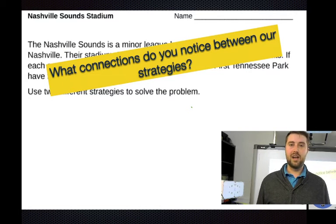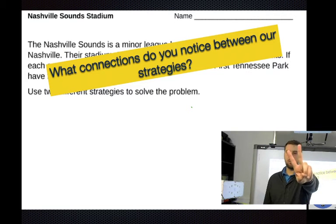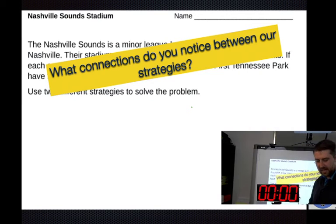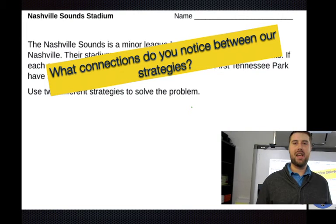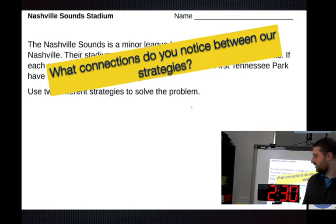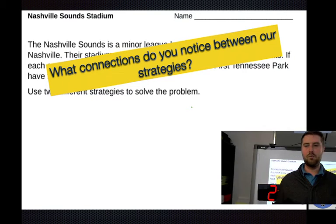Well, y'all, it is ready. It is time for sprint number 2. We'll pull out our clock again. I'm going to reset the clock for 2 minutes and 30 seconds. Get out a fresh piece of paper. And we're going to take 2 minutes and 30 seconds to attempt 44 more problems.